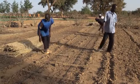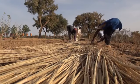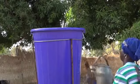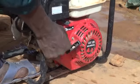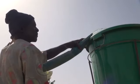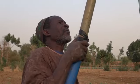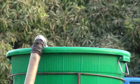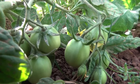Mulching protects the newly transplanted seedlings by reducing heat stress and conserving soil humidity. After transplanting, refill the buckets once every other day, either in the morning or in the evening. Mechanical or manual pumps greatly reduce labor to fill up the buckets. Once the plants start flowering, they need more water. Refill the buckets daily. Reduce the watering again once the fruits are fully grown to speed up ripening.